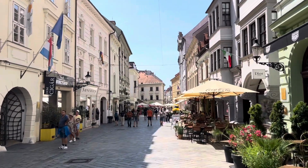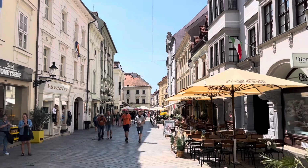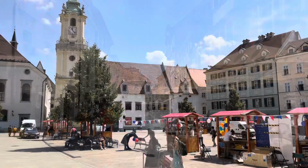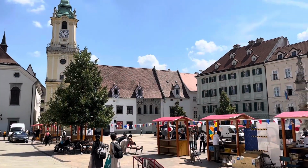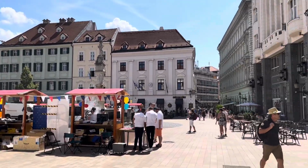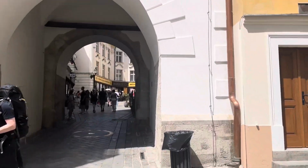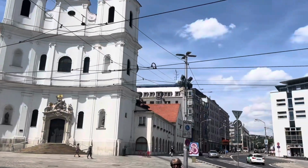In today's video we're travelling from the beautiful old town of Bratislava to Bratislava Airport. Naturally, if you're travelling from the airport to the city, follow the steps in reverse. So, from the city centre you want to head towards St Michael's Gate at the northern end of the old town. Head through the gate and up towards the Presidential Palace with the large fountain in front of it.